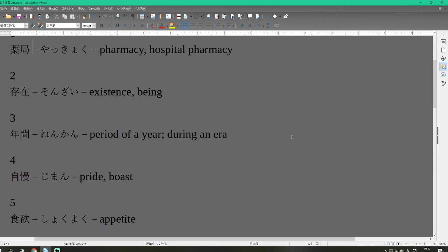Number two is sonzai, with our kanji for to be aware of or feel on the left side, and zai on the right side for existing or on the outskirts. So this is exist and this is feel. To be feeling in existence is being or existence itself. Sonzai is existence or being.